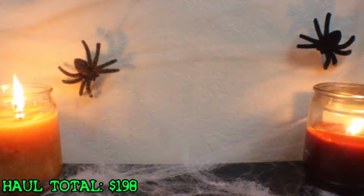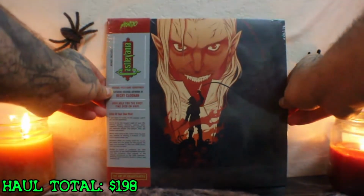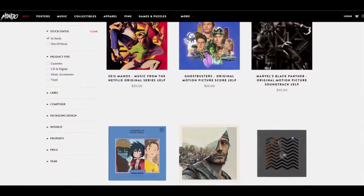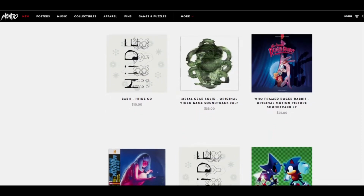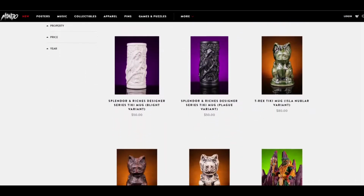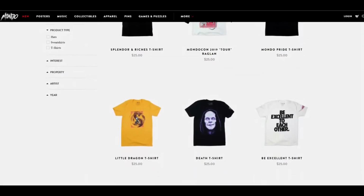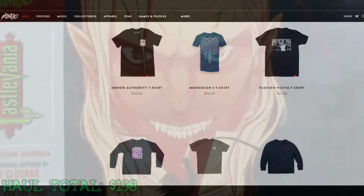Alright, finally on the last item, and I saved the best for last for you guys. This is a limited edition vinyl for the soundtrack of Castlevania. It's by a company named Mondo. They create limited edition screen printed posters, VHS reissues, toys, apparel, and of course vinyl movie soundtracks and video game soundtracks. And like I said earlier, I'm a huge fan of Castlevania, and when I saw this, I knew it would be perfect to end this episode.